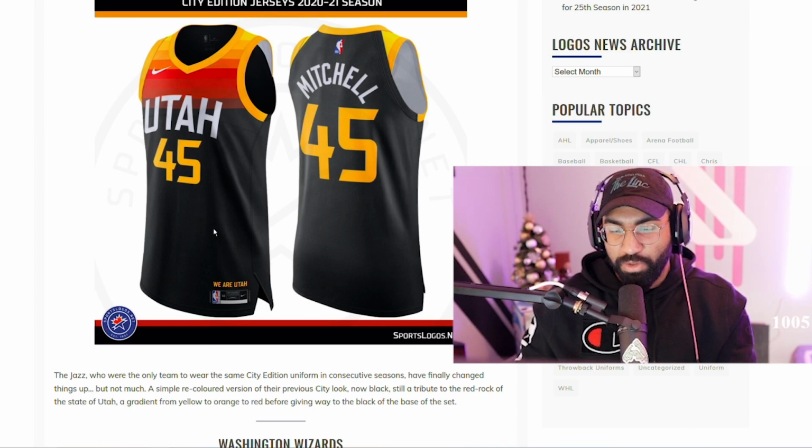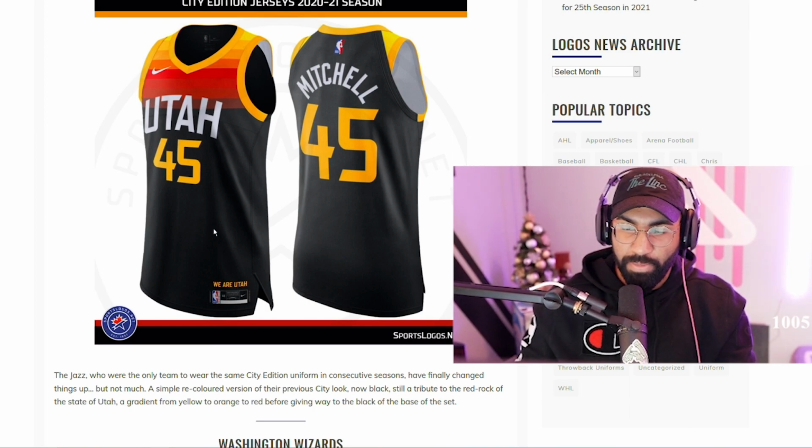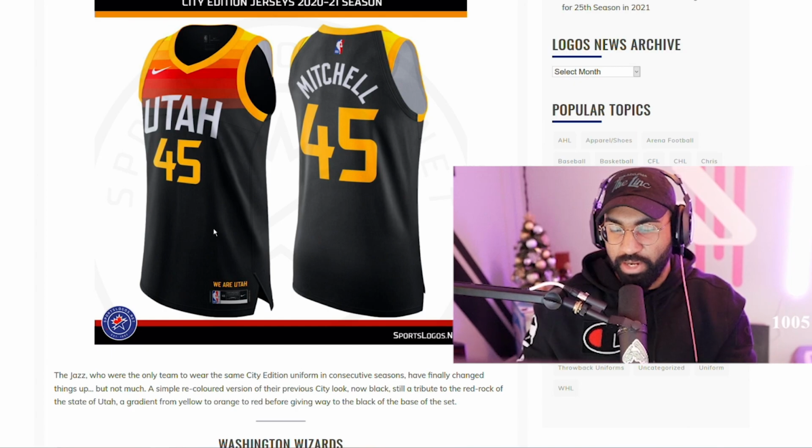The Jazz, who were the only team to wear the same city edition uniform in consecutive seasons, have finally changed things up, but not much. Simple recolored version of their previous city look, now black. Still a tribute to the Red Rock of the state of Utah, a gradient from yellow to orange to red, before giving way to the black of the base of the set.